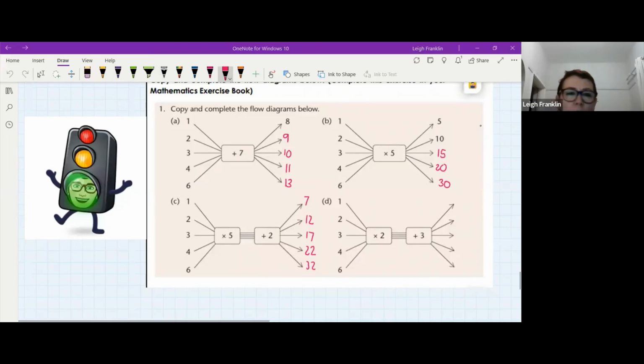Okay, Lesedi, what would happen in question D? What would we get out? It would be 5, 7, 9, 11, and 15. Good job. All right, lovely. That was super easy, wasn't it?